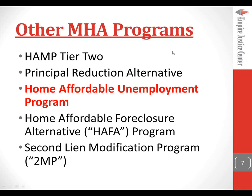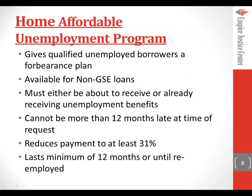A couple other MHA programs I want to touch on. The Home Affordable Unemployment Program. This is a program, as you can see on the screen, that gives homeowners that are unemployed a forbearance plan. It's available for non-GSE loans, so that's non-Fannie and Freddie loans. There are similar programs available for Fannie and Freddie loans as well, but this is specific for the non-Fannie Freddie loans under the Home Affordable Unemployment Program.